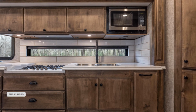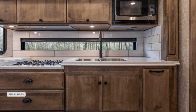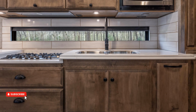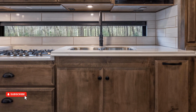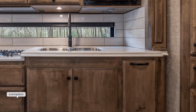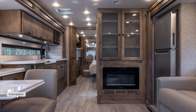Kitchen. The kitchen in the Allegro Breeze is compact yet fully equipped to handle culinary tasks with ease. Features include solid surface countertops with a stainless steel double sink, a 2-burner induction cooktop and a convection microwave oven, a residential refrigerator with an ice maker, and ample cabinetry with soft close drawers for organized storage.